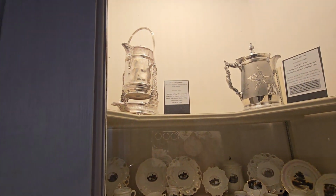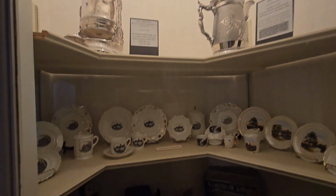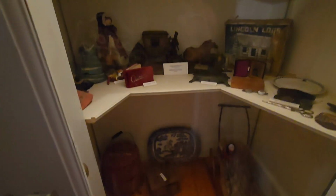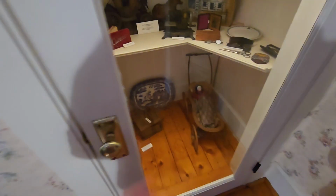I think. So the one that we do have from the Sheridans is the tilting pitcher over here. Tilting pitcher, that one was obviously used and loved a lot over the years. It's really cool. Yeah.